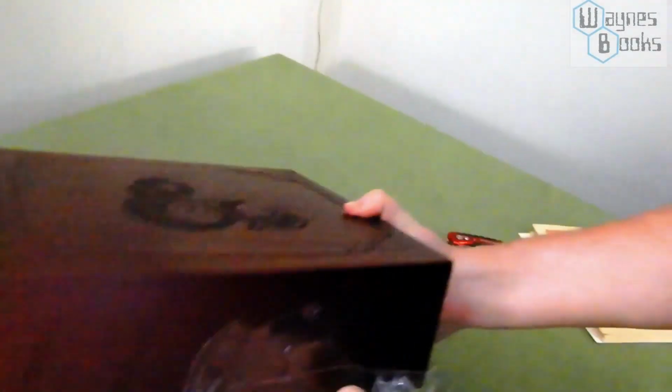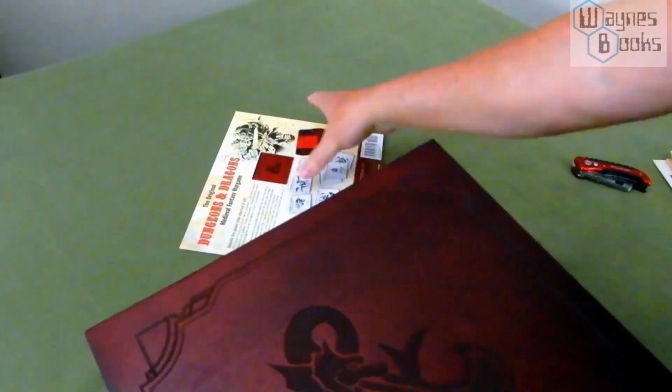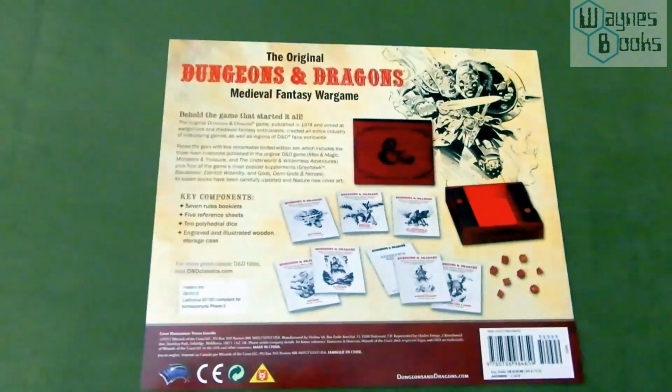Okay, shrink is coming off. We got the paper on the bottom too. We'll leave that right here. Good, look at that. Yeah.